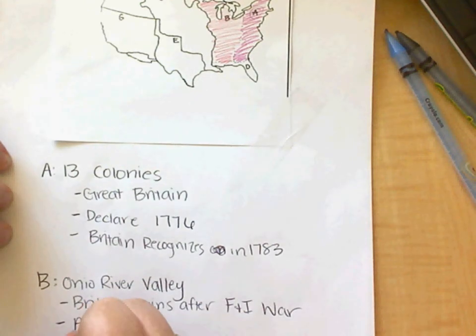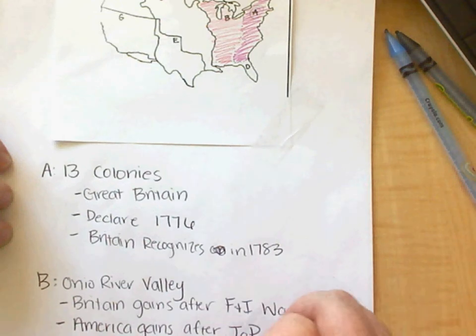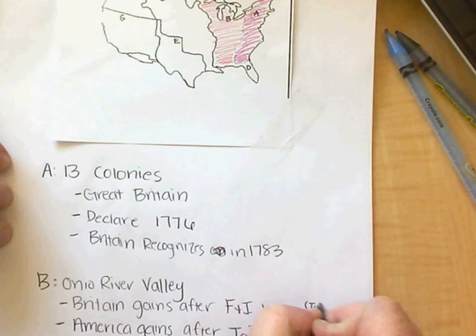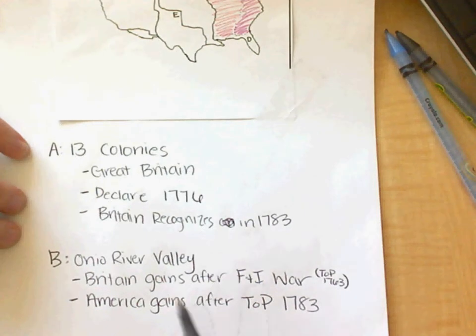America gains it after the Treaty of Paris. It's part of the Treaty of Paris of 1783. This is Treaty of Paris, 1763, that ends the French and Indian War. Oh goodness, there we go. That is really what you need to know about these.